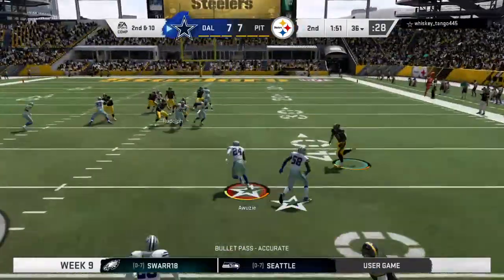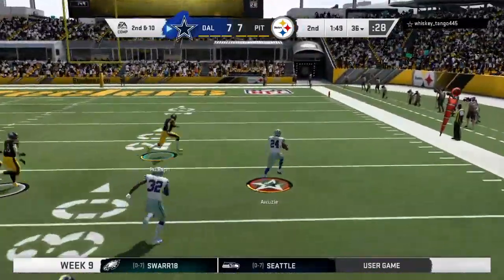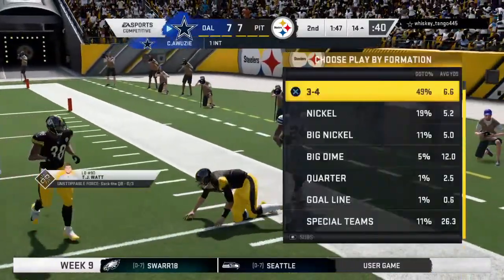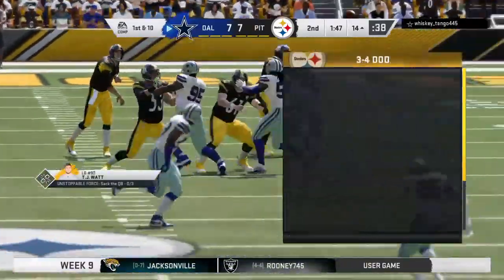Trying to get it to Ebron, and it's intercepted. Chidobe Awuzie with a pick. And they will finally get him, but not until he's run the way down the inside, at the 15-yard line.